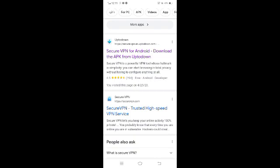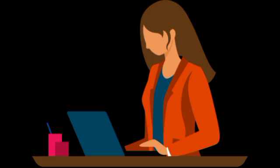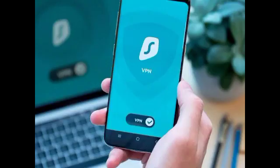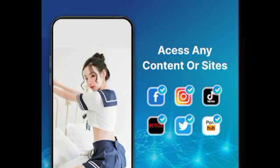You can do all this with the help of a VPN. There are many types of VPNs available on the Play Store right now. Some VPNs you can get from the Play Store and some you cannot, so you get different websites from which you can download and install a VPN.